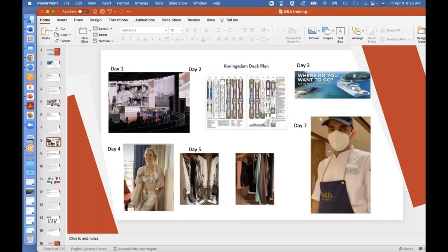Here are the pictures. Now, notice I have day one. So I showed how they were there during the war. This was during a beautiful presentation, an educational experience that they do. I remember when I was talking about them getting overwhelmed. Here, I show the Koningsdam deck plan. I look at that and I'm like, travel agent, please.